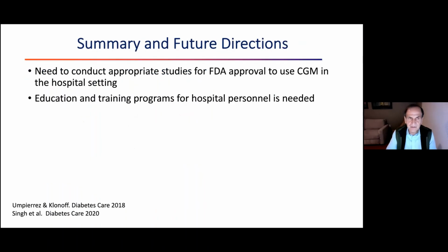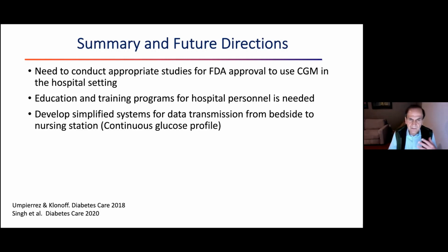How can we do this? We just need more studies. We also need studies that are being evaluated by the FDA to determine in a very scientific way if the use of CGM is accurate enough to replace point-of-care testing, or whether in high-risk populations with hypoglycemia or complicated cases it should be used. With that, we also need significant education and training programs, not only for physicians, but also for nurses, pharmacists, and everybody involved in the management of patients with diabetes.